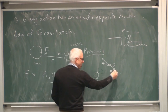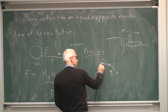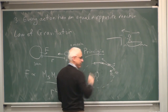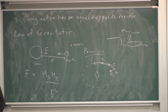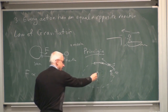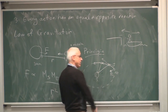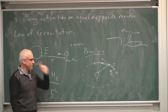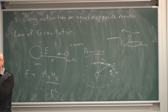So that a second later, it's no longer going in that trajectory, it's going in that trajectory. And then a little while later, it's going in that trajectory. And eventually, it creates an orbit which is a conic. Newton proved that the orbit is a conic. And he proved that the Sun is going to be at its focus. And he proved that the areas swept out in equal times are equal. So he derived Kepler's laws as consequences of his laws of motion and this gravitational law.